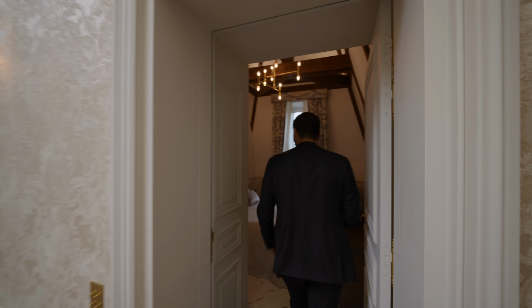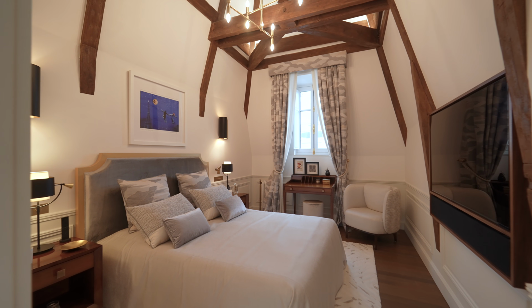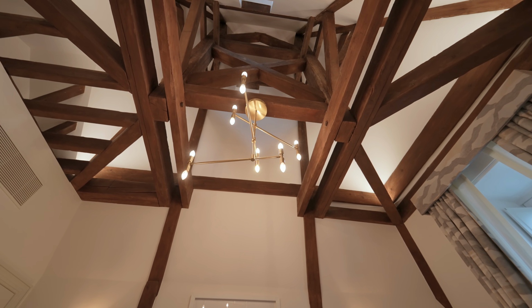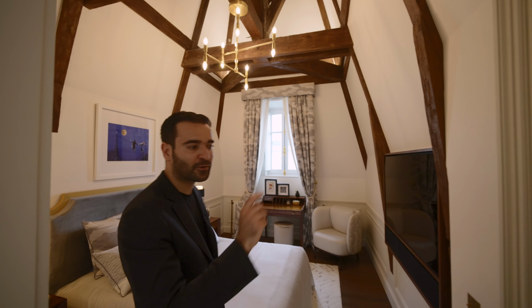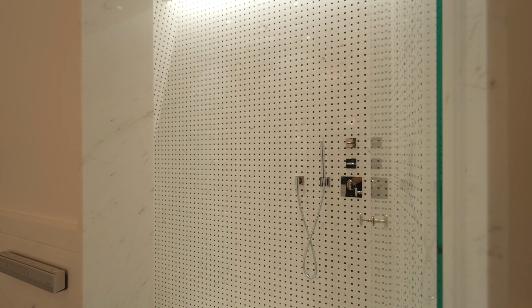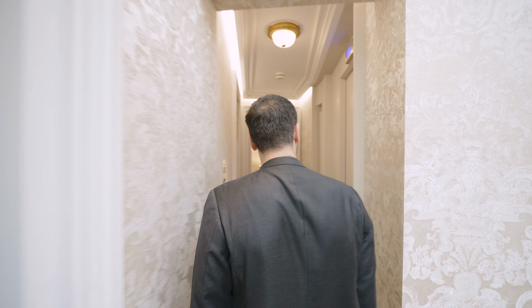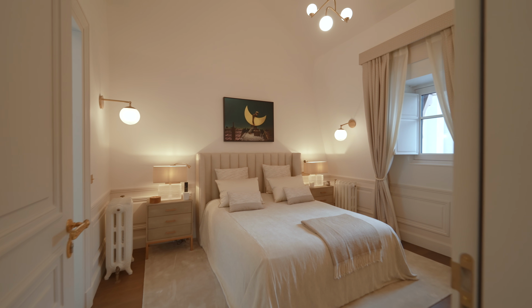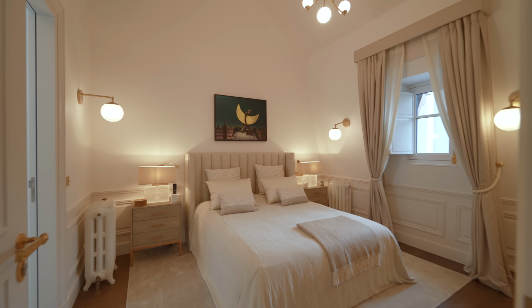Now, getting back out to the hallway, we have 2 guest suites on this level and a seating area. I'm gonna start our tour here with the first one. King size bed with TV on the other side, vaulted ceilings with the exposed beams, chandelier above, and around the corner we have a spacious full bathroom with marble floors and a walk-in shower. Now, getting back out and going to this hallway, on my right hand side we have the elevator access, and at the end we have another spacious guest suite with its own bathroom.